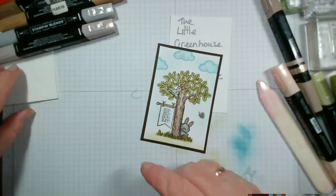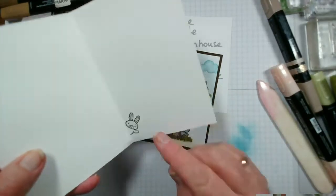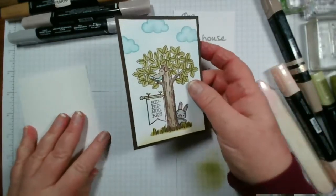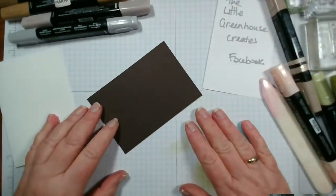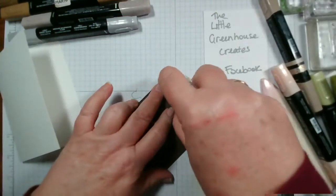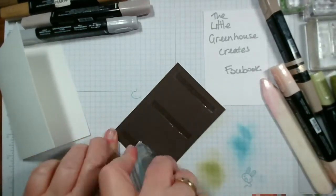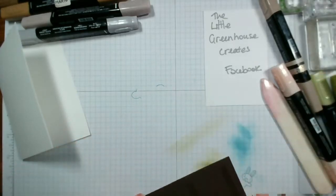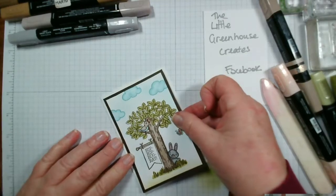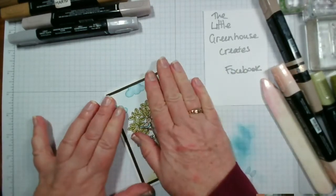Let's pop him on the card. And it's got the little rabbit popping out inside. This is going to go on here, and I think I probably need to put that little rabbit on the envelope as well. So you could use seal, or you could use snail if you still have some, or you could use wet glue. Just putting this layer down on our note cards and envelopes.